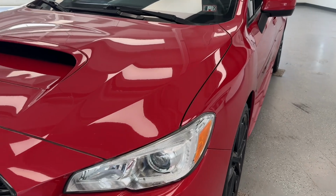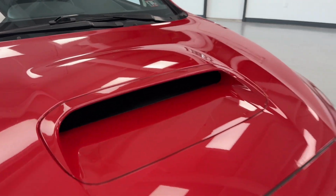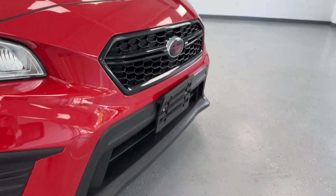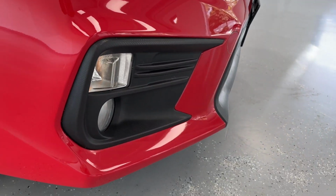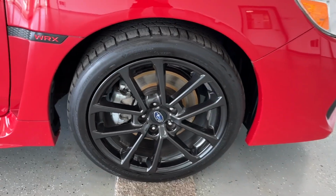As we get closer here to the front of this 4-door sedan, you'll be able to see that it is a sleek, pure red clear coat with chrome and black accents, as you'll be able to see there on the front grille, as well as down around those fog lights. Those fog lights will help you out in inclement weather.